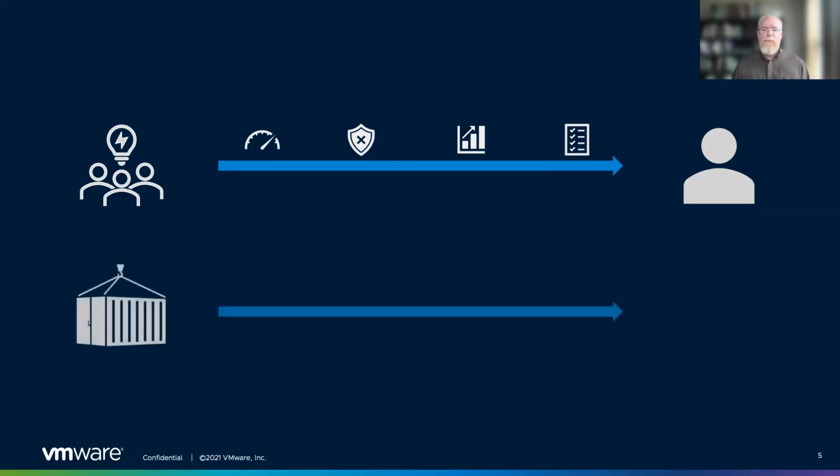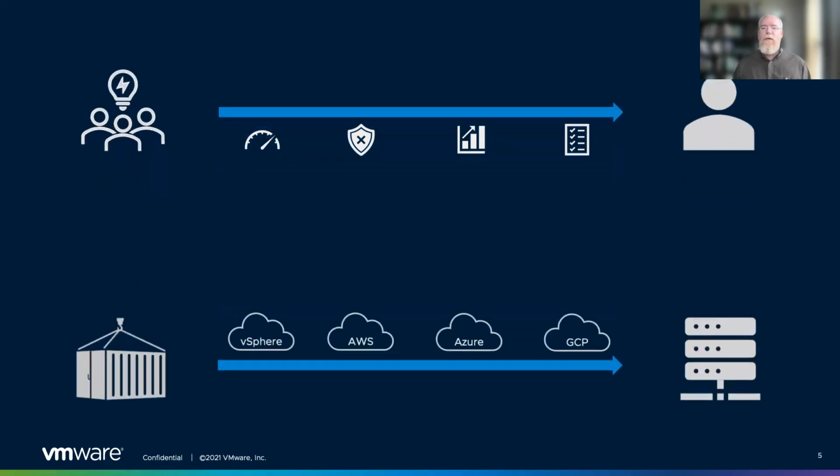Containers came along and helped make delivery of modern microservices-based applications a reality. Containers are the new contract between developers and operators on how to deploy applications. Kubernetes is the container orchestrator that won. It is the layer that provides a common way to deploy containerized applications across every vSphere and cloud provider.